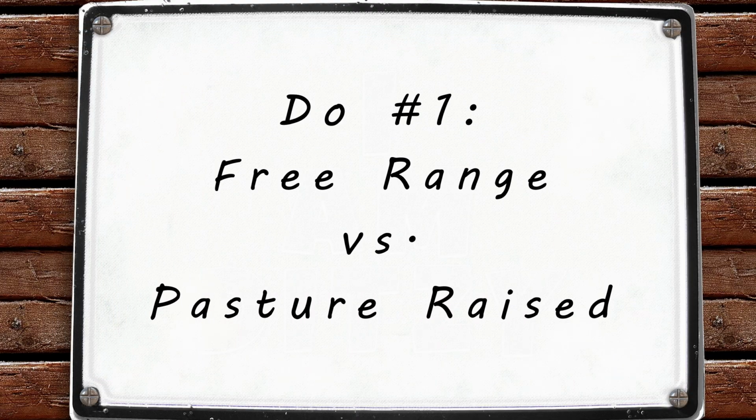This is what you do. You need to know the difference between the terms free range and pasture-raised. And I don't just mean know these at a very low level, but you want to know these at a high level, a technical level. Not that you need to be a technician in this conversation, but you need to understand what you're buying. And here's what it boils down to.